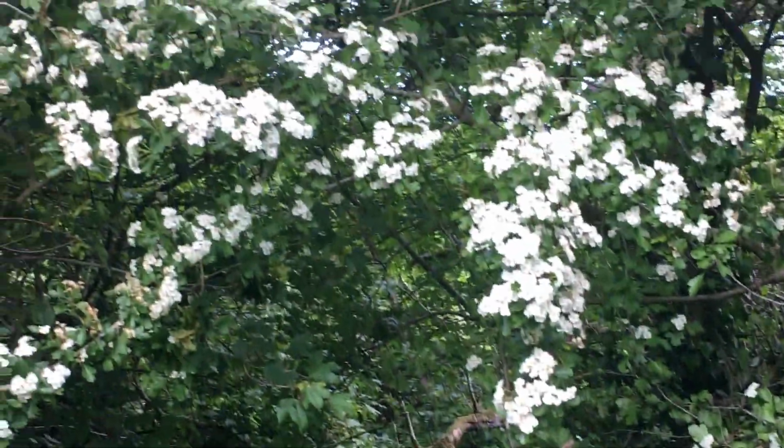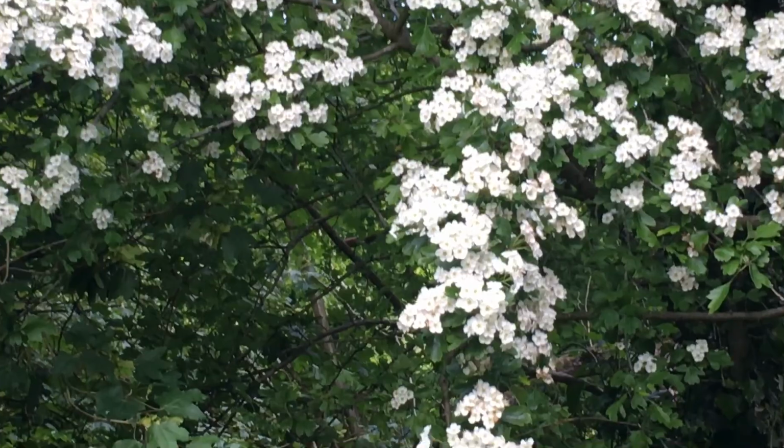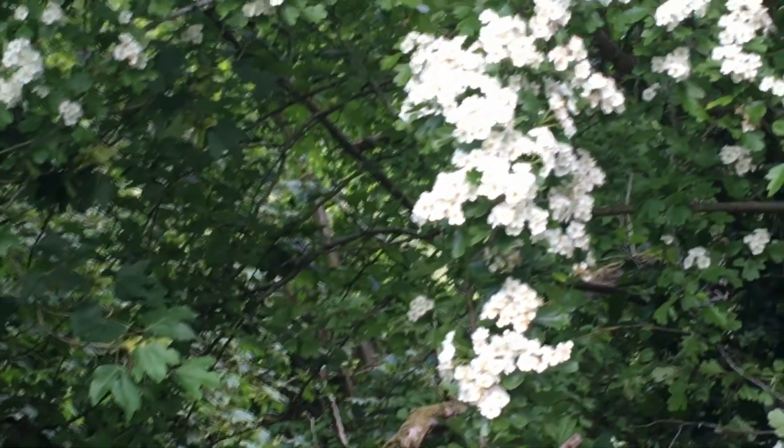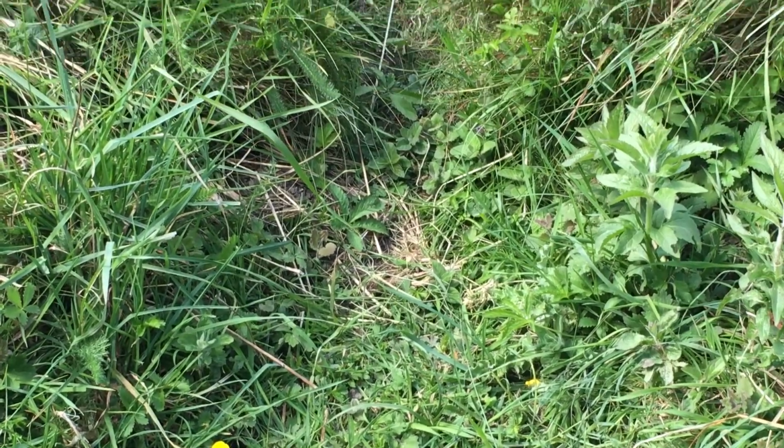Hawthorn is in flower at the moment. The flowers come in two colours, so you can get white or bright cerise pink flowers, and the branches are really prickly. Always keep an eye out for evidence of mammals, large and small.